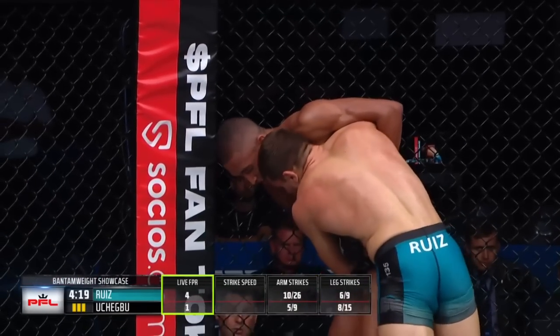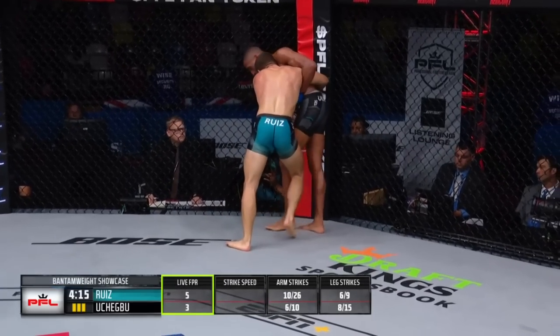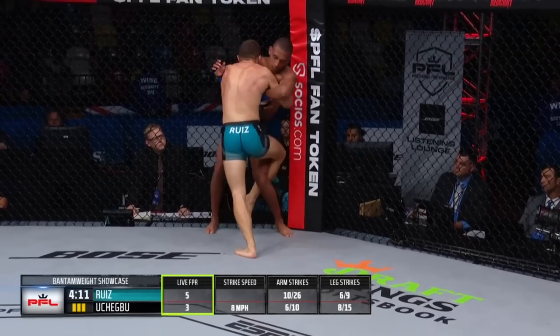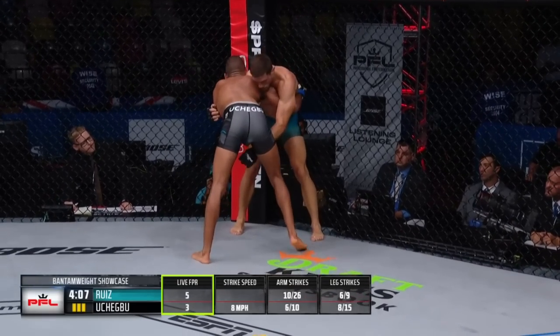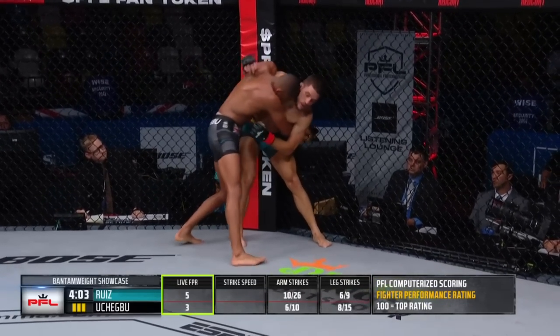Uchegbu getting the whizzer, pulling himself up chest to chest. Trying to keep Ruiz off of those hips and legs and securing another takedown. Body lock by Uchegbu now. Trades places with Ruiz. Let's see if he can get something done from this takedown position.